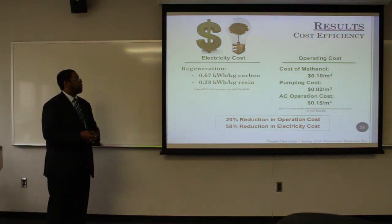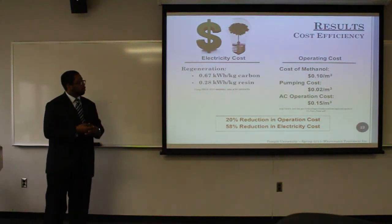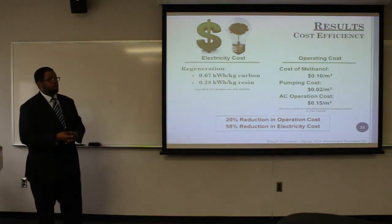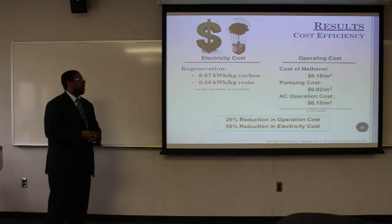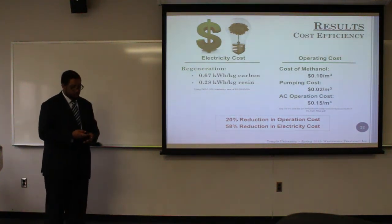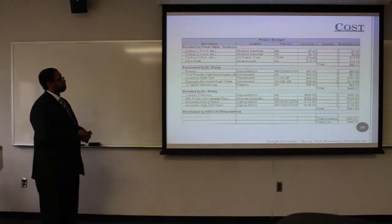Furthermore, for operating costs, we saw that the cost of methanol was 10 cents per cubic meter, and our total operating cost for our system was 12 cents per cubic meter, while that for activated carbon is 15 cents per cubic meter, showing that we still have a 20% reduction in operating costs.